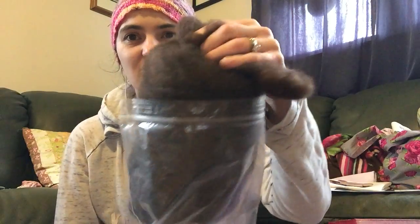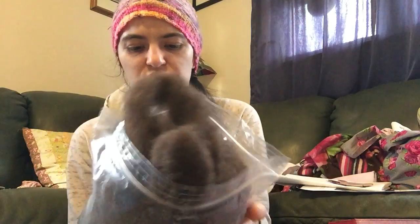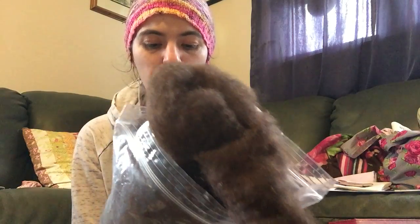So there's that, and then I think 2 booths down from that there were open bags of fiber, and Jen just told me to stick my hand in it. Yeah, stick my hand in it. And it had to come home with me. It is this lovely brown, black Finnish Shetland 4-ounce bump.